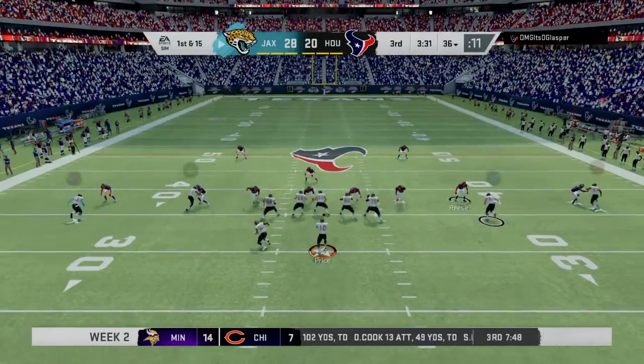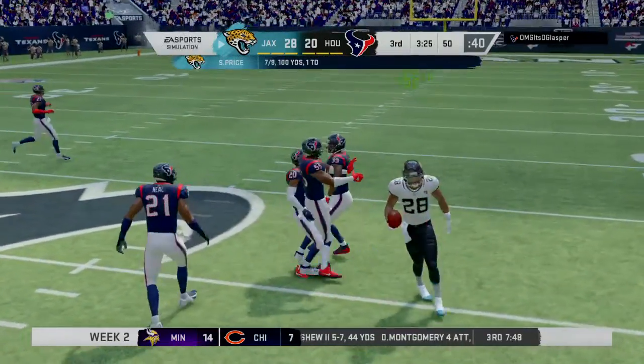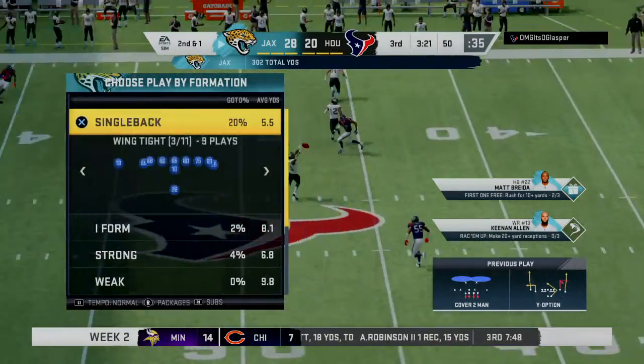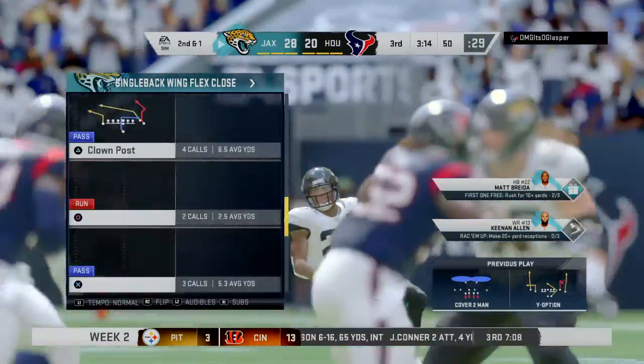Back to throw is Price. From the gun, he'll throw. It's caught by Coleman. They get 14 yards, but not enough for the first down due to the previous penalty. Everyone's got to be able to catch the football. Doesn't matter what position you play, but if you're on offense, be aware a ball may come your way.